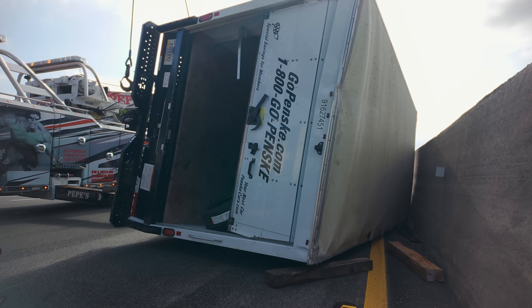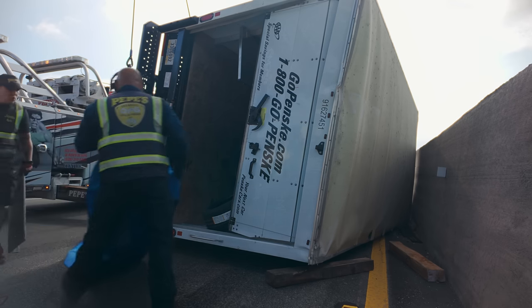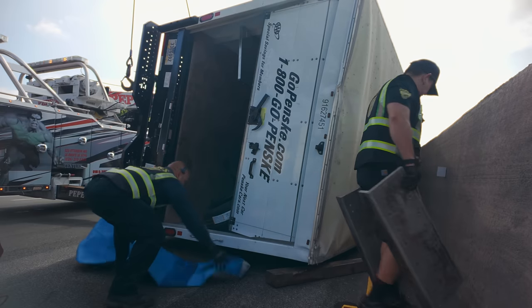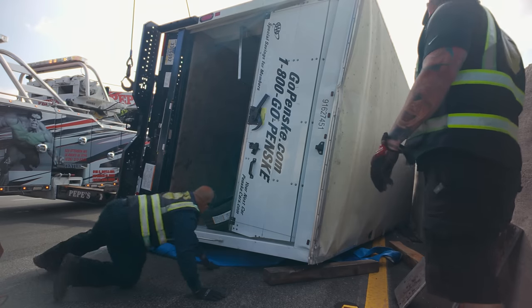Let me see, I need four. I need two of these and then two of these ones. If you can take those over there. All right, now let me put these over there. Thank you. These will help brace the sidewall so I don't tear through it.